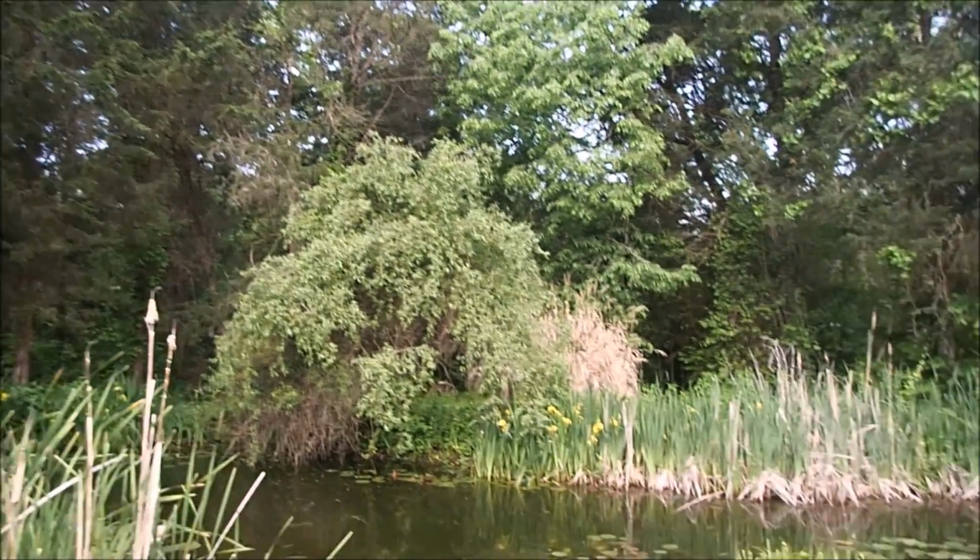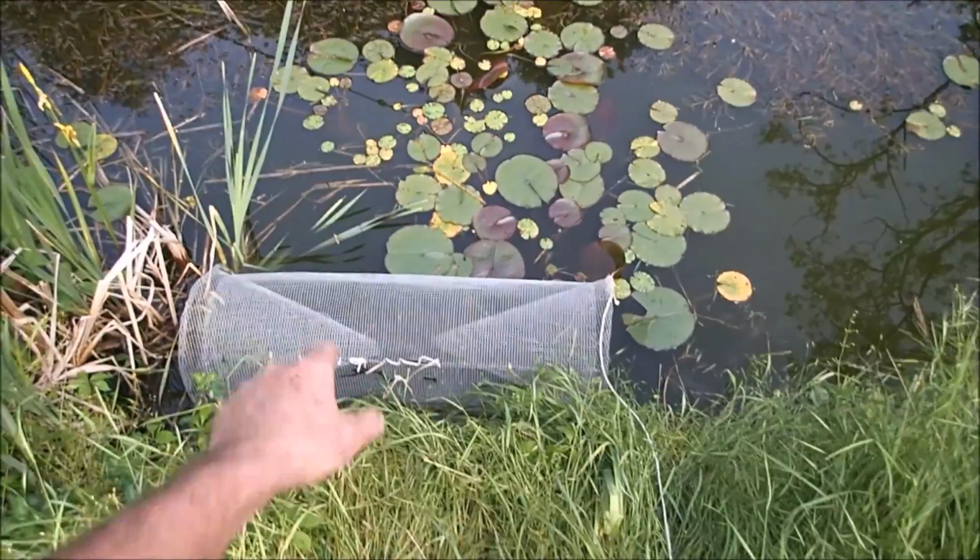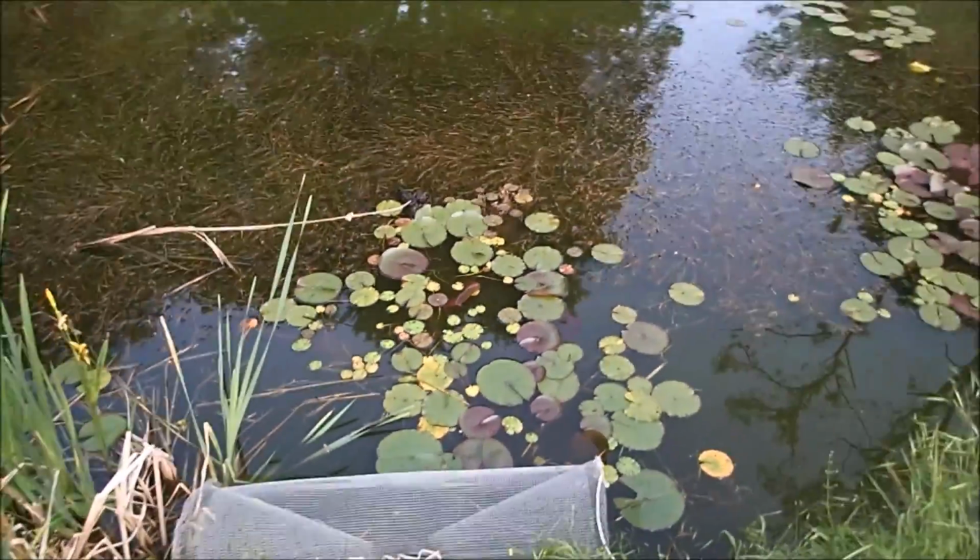Nah, he didn't make the noise. This is my other trap. This is the one I've been catching all the snakes in lately. Let's go back to the other one first.